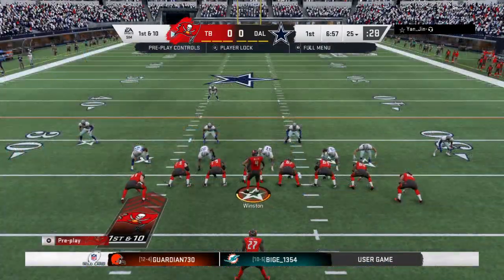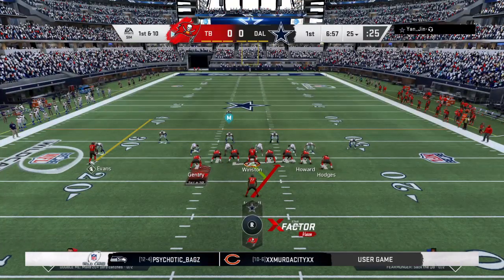Ready? Back 25 behind. 54, right, 54. Hey, defense, let's go. Pick it up.